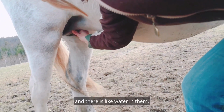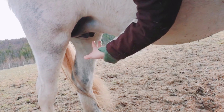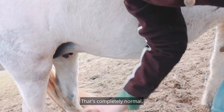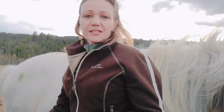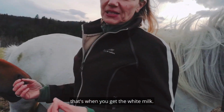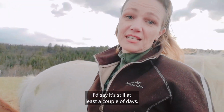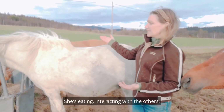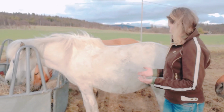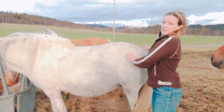And there is like water in them. That's completely normal. It's usually just before the foal comes that you get the white milk. I'd say it's still at least a couple of days. She's eating, interacting with the others. No milk. Hind part nice and round.